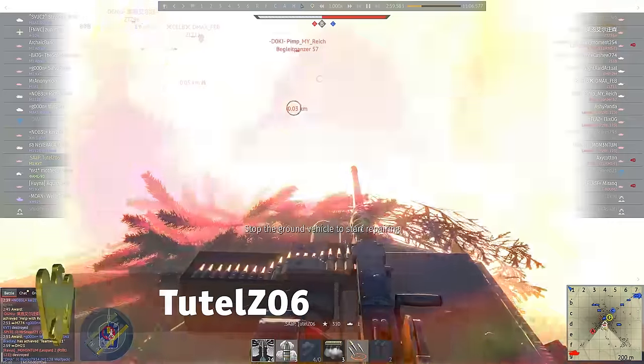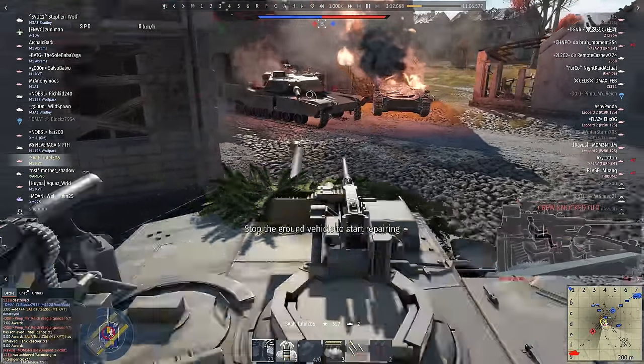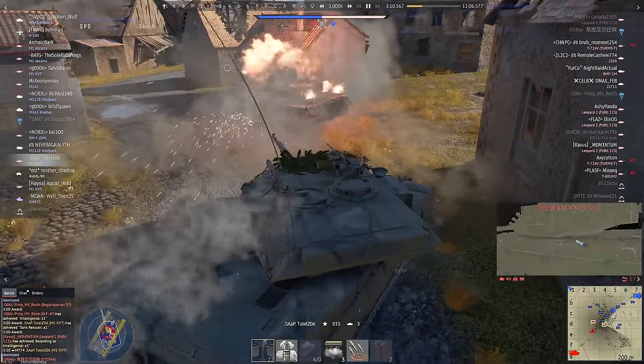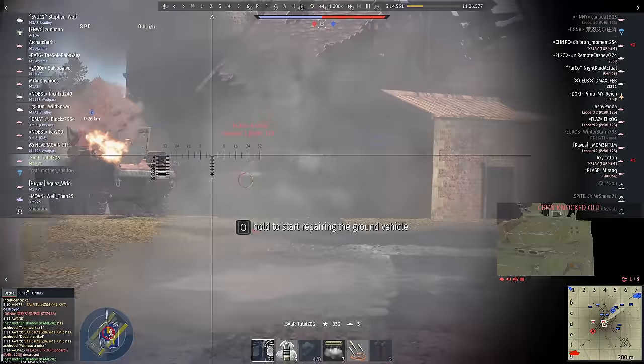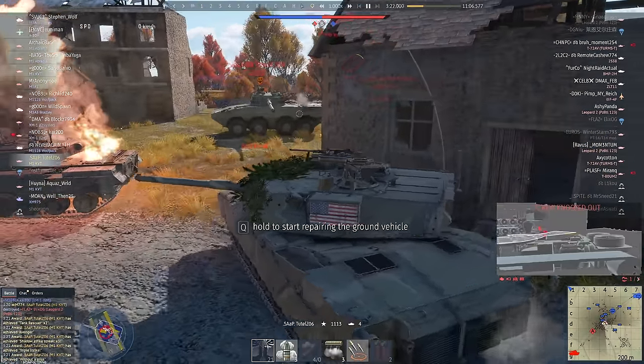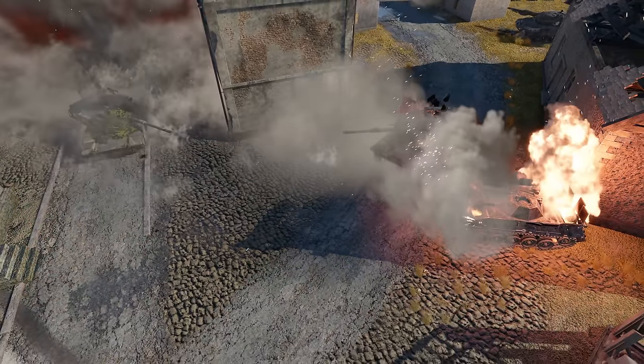Toodle Z06 probably doesn't understand those who complain about slow turret rotation or poor depression angles. Both the horizontal and vertical drives on their machine are out, yet they still score two frags in a row. Well, yeah, my tank can still turn. What else do y'all need?